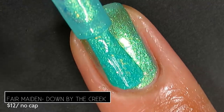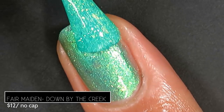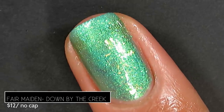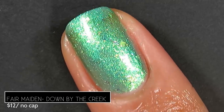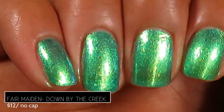In three coats, I felt like I could see just a little bit of nail line, but it wasn't as noticeable in person as it is in the video, I feel. I think the bright lighting brought it out just a little bit. That being said, I may pair it with a blurring base coat or even add another coat. So here's what three coats of Down by the Creek looks like with a glossy top coat.